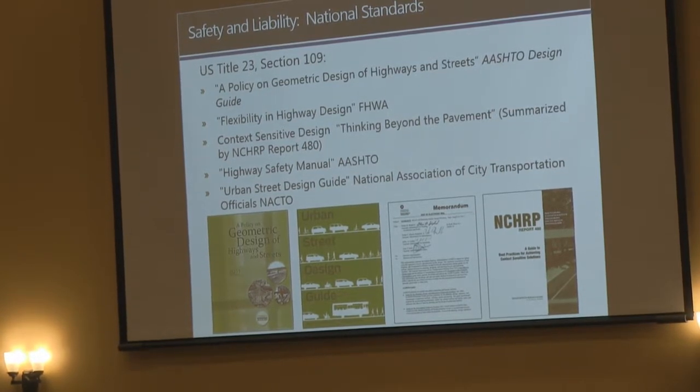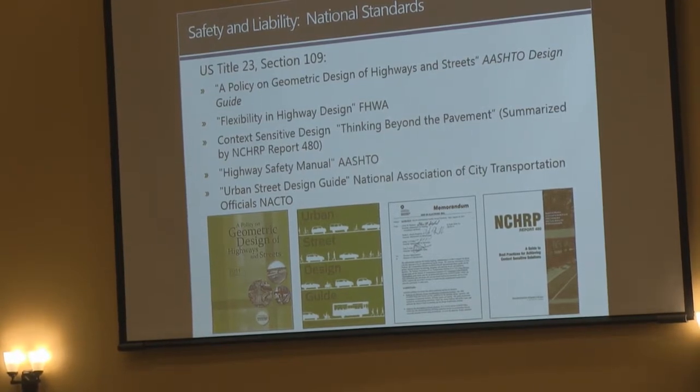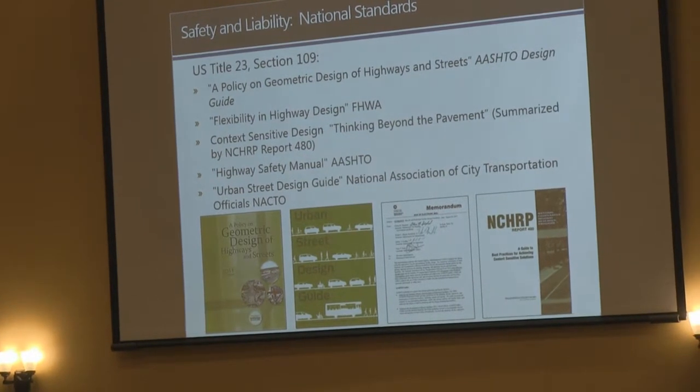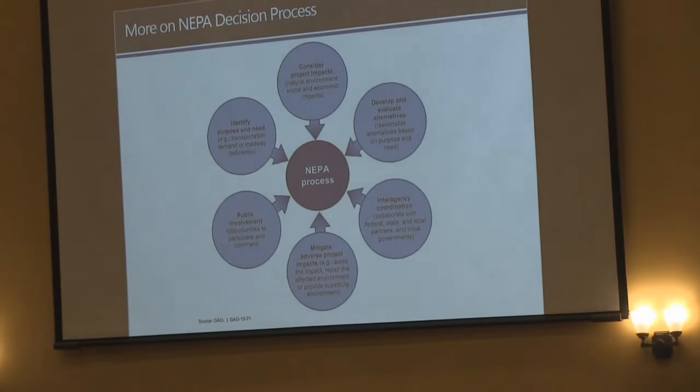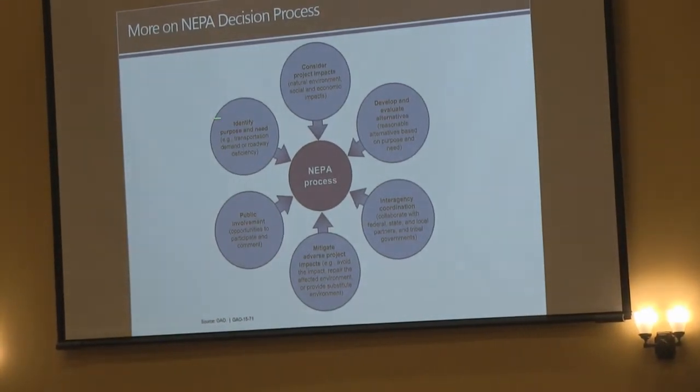So DOT and all the designers, we all have to follow these set of criteria. So just keep that in mind as we're asking people to do certain things. These are just a couple examples that are referenced in the code, the US code. And just to give you a little bit more about this process, there's a first step, which I'm going to kind of point to as this.